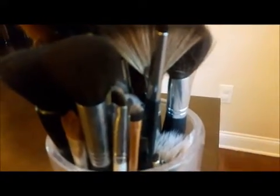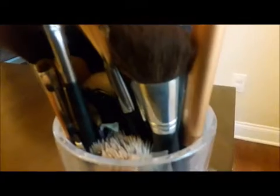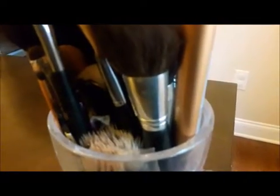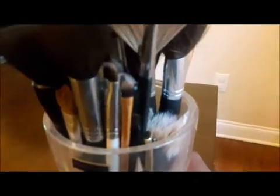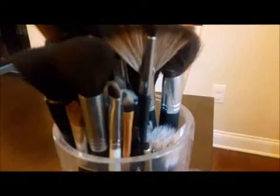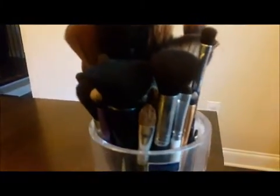So I have two options. The first option would be to use another container and just split the brushes up, and the second option is to get rid of the brushes that I don't need or that I'm no longer using, so that I have room to actually use and be able to access the brushes that I actually use. And I'm going to go with that option of just seeing how far down I can cut my collection to make room for the brushes that I actually use.